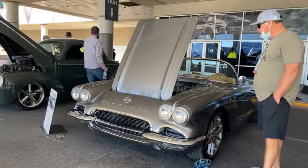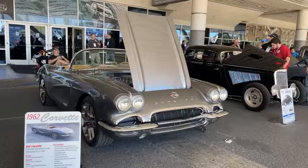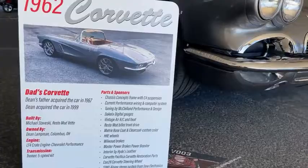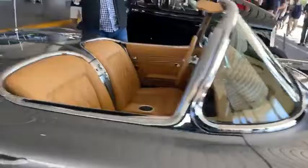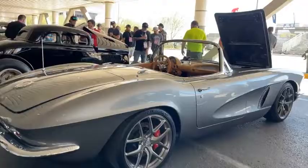This is a nice Corvette. Really good looking Corvette. This is a '62. See, this is what they've done to it, if you want to read. It's a supercharged LT4. Would you look at that? Man, she's beautiful. Let's look at this interior.